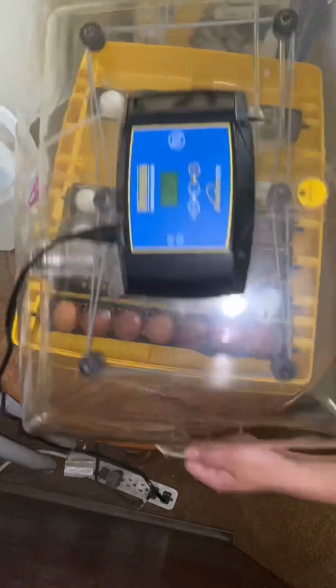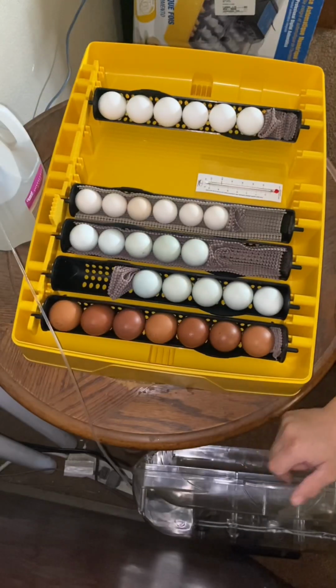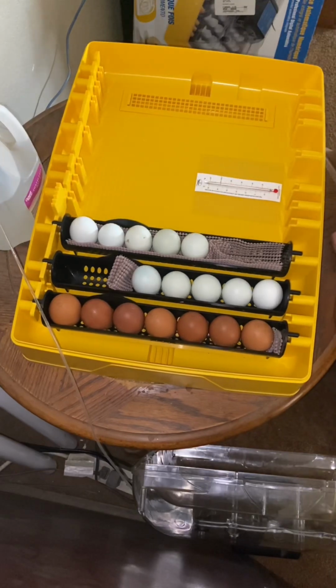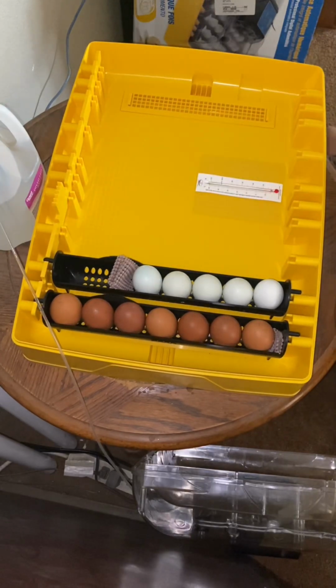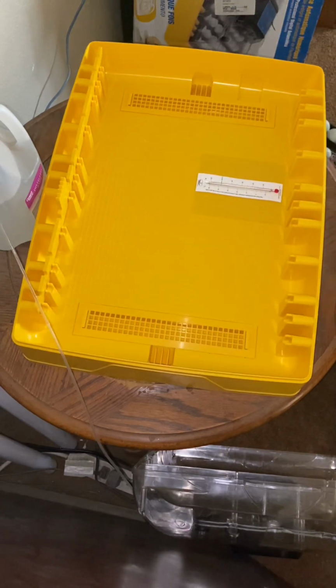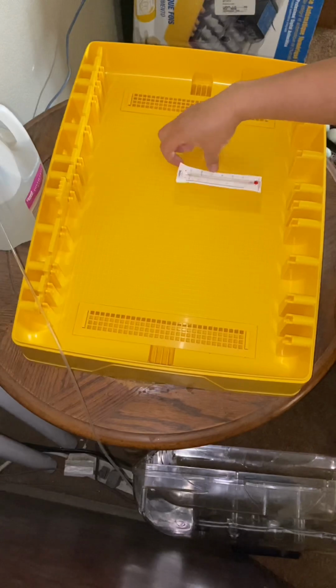The chicks need something to grip onto with their toes so that they can walk properly, because if they don't have this, sometimes the chicks could have curled toes, and I do not want that in my flock. So I'm going to be laying this liner sheet before I put the eggs on top.